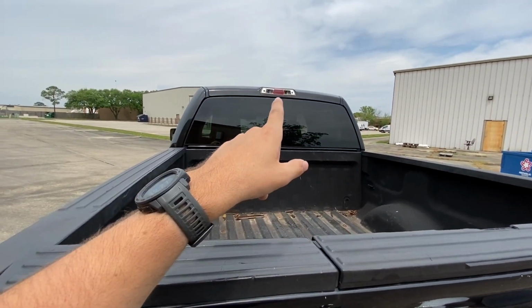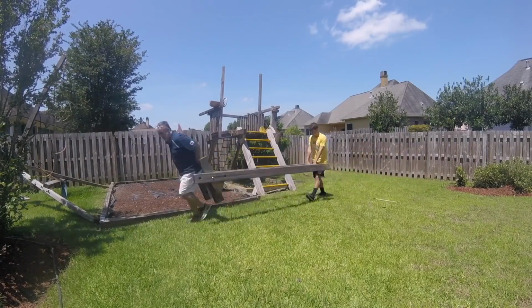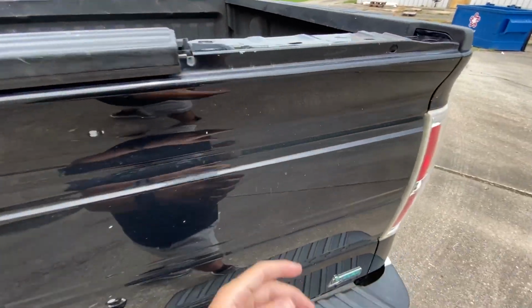We smashed that light. I made a video where we tore apart an old swing set that I had. Loading the swing set in here, we smashed the third brake light, so that will also need to be replaced. Of course, there's scratches and dings on it. It was a work truck.